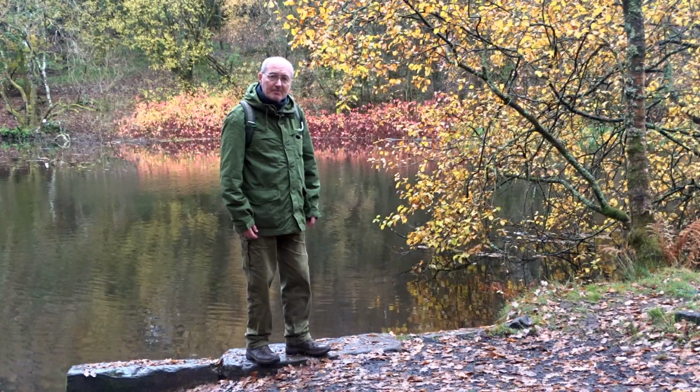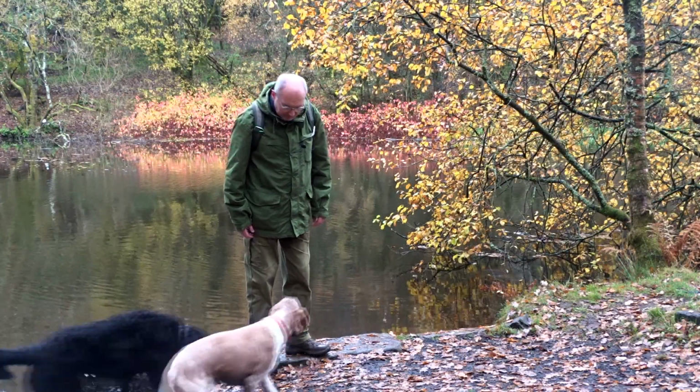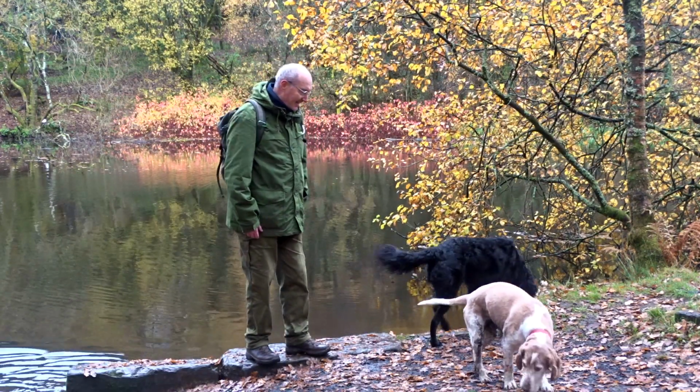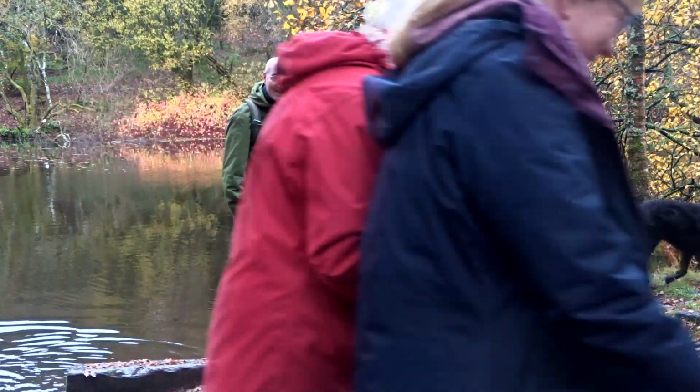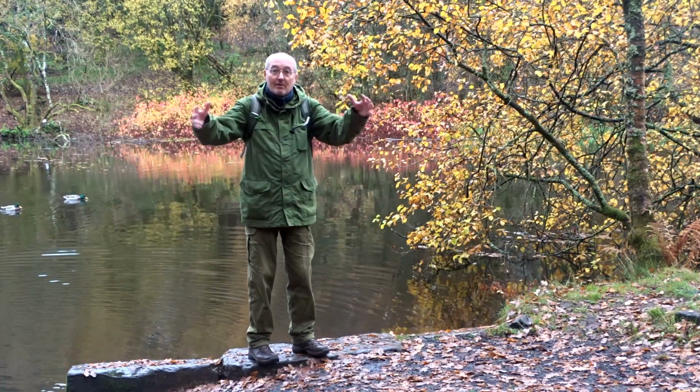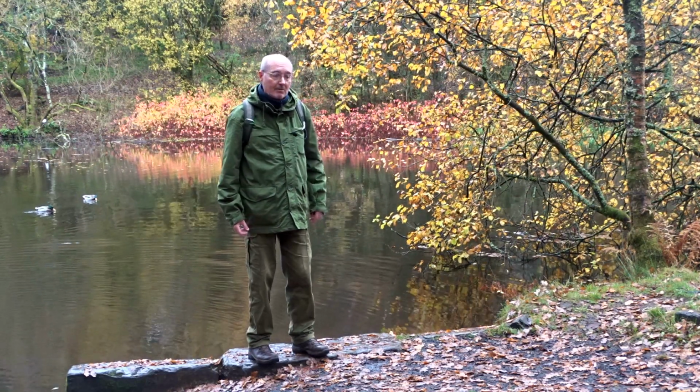And at various stages you can see where the animal enclosures used to be, just kind of hints of shapes in the rock where there was once an enclosure that would have contained an animal.